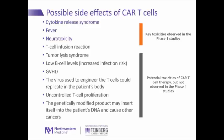And then ultimately, this is a genetically modified product that we're putting into our bodies, and could it somehow insert into the DNA and cause, in the long term, more damage and other cancers? These are pretty new therapies, so we haven't followed patients that long, and we don't know the answers to those things. But these are all things that we as your doctors are thinking about and that are certainly coming up in clinical trials.